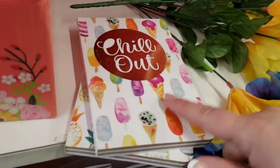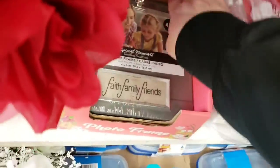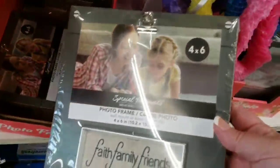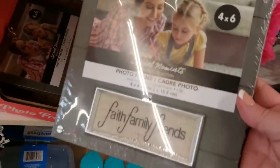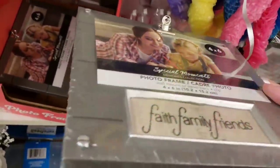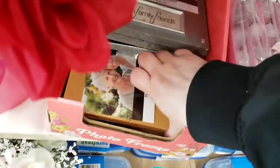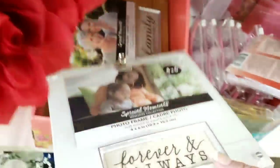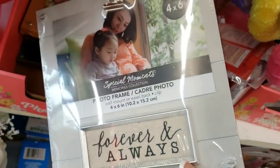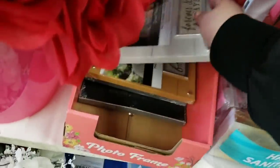It's got music. This one says chill out. This one is Life is Sweet. These are awesome. I love them. Wow, for $1. For $1, guys. Faith, Family, and Friends. It's got a little clip where you can clip your picture. This is an insane price for $1. Hope you can see it. It's really cool. They have it in this color as well. They have it in the lighter wood. Forever and Always. This one says family is everything. The tan one says, I don't know. I just think this is such a good deal for $1.